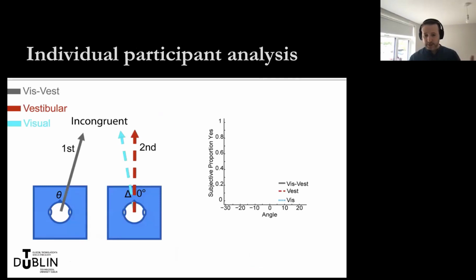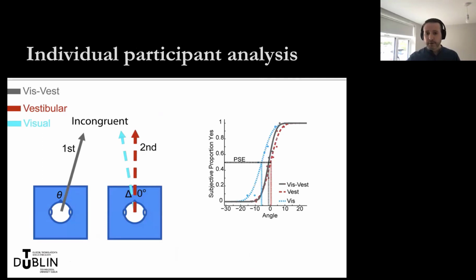And so that's what we had. We had a whole sequence like this. So these experiments took like 8 or 9 sessions per person, an hour and a half a session. And for every single person, we get a psychometric function for the visual, a psychometric function for the vestibular. And we'd be able to say how good they are using their vision alone, their body cues alone, their vestibular, or the two together.